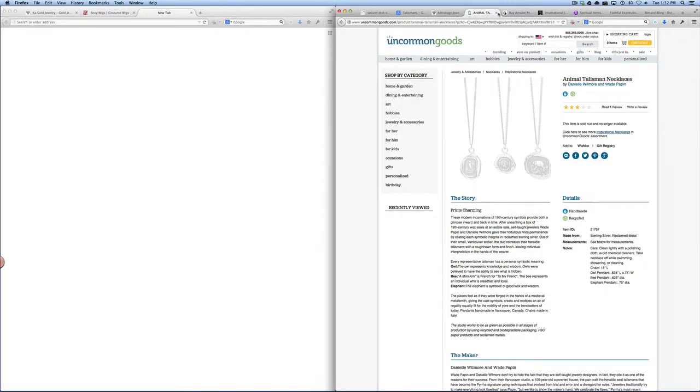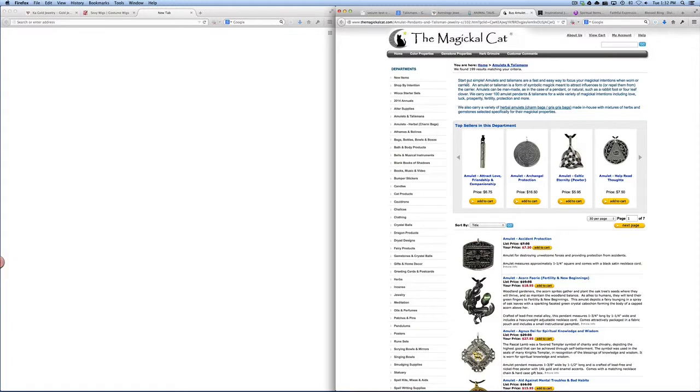Let's take a look at more examples. As soon as I arrive here, oh, look, the magical cat. Top sellers in this department. They should put a clear category up there.